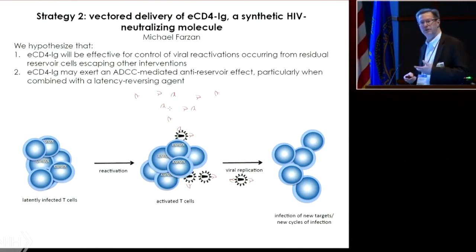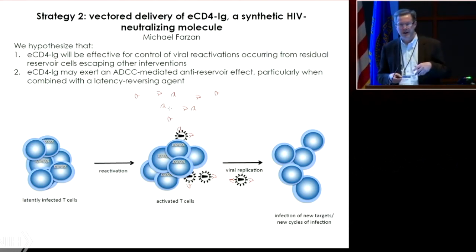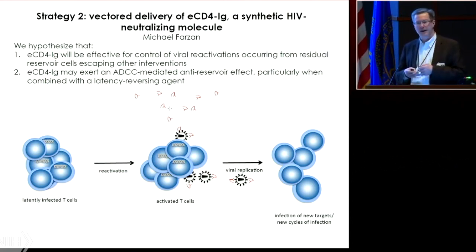The second point to really make strongly is that ECD4IG is actually a very potent mediator of ADCC. So not only may we get suppression of viral reactivation, we may actually get a direct anti-reservoir effect as well.